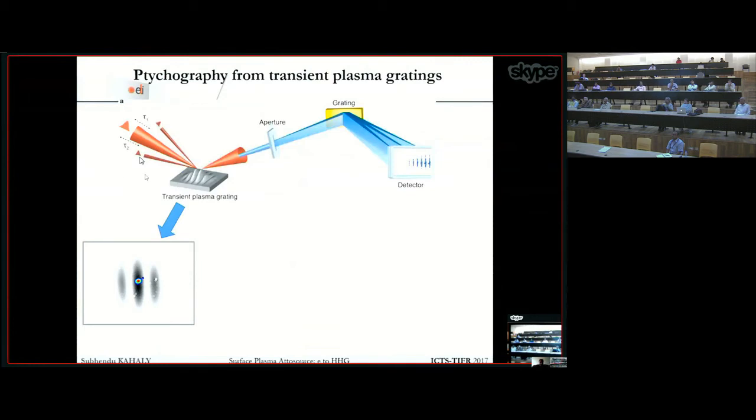So what we do is that we generate an object, as I told you, the transient gratings by using two probe pulses, and then we launch the main pulse and generate harmonics from this grating surface. And then basically we collect the harmonics and let them pass through the flat field spectrometer into an MCP. And we look at the harmonic diffraction pattern. So this is the Fourier plane. This is the object plane.